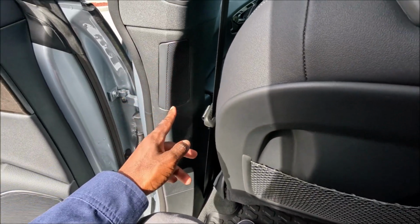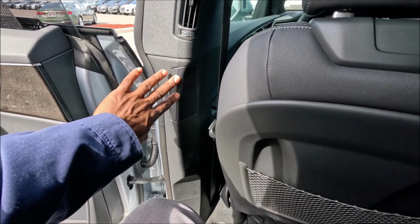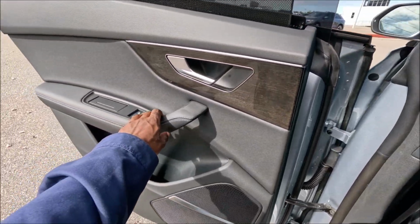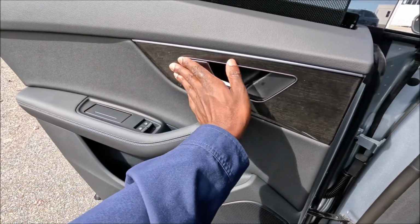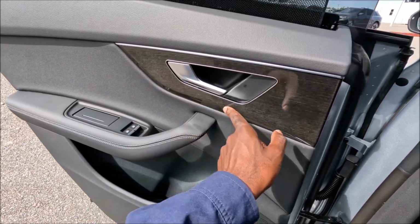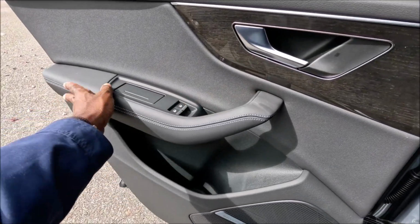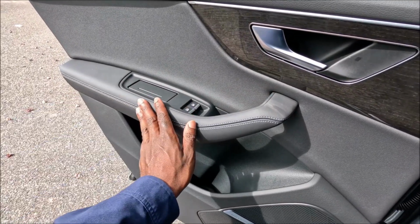Speakers right here on the side with the big and awesome sound system with the B-pillar here, and HVAC on the B-pillar as well. You will also see in the door cards here that we have soft touches right here around the bezel of the door handle. We have the nice gloss wood and aluminum trim for the door handle itself. Soft touches on the armrest here, all right, with the white stitching as well.